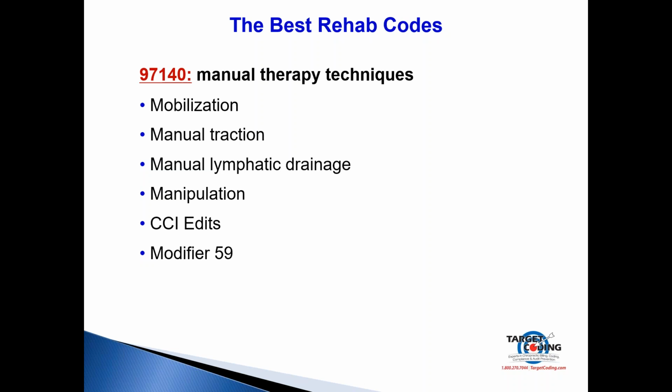Some of the problems with this code is that there's a CCI edit. That means Correct Coding Initiative edit. So the edits state that manual therapy and a chiropractic adjustment performed in the same anatomic site is a duplication of services. I don't agree with that. It doesn't make sense to me, but I don't make the rules. I just help you understand them. And you got to know the rules, right, in order to know if you're breaking them or following them.